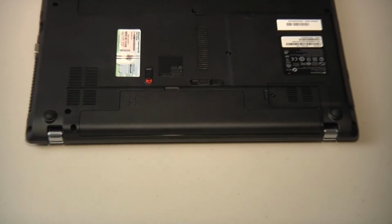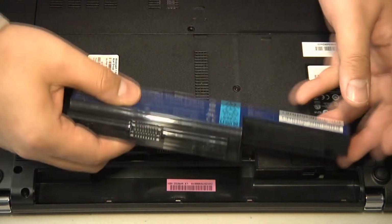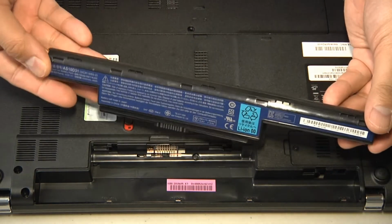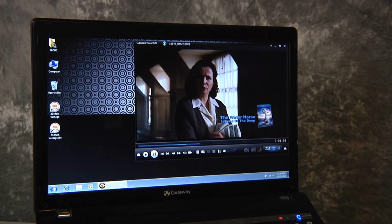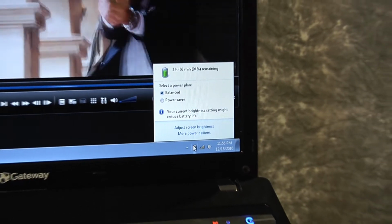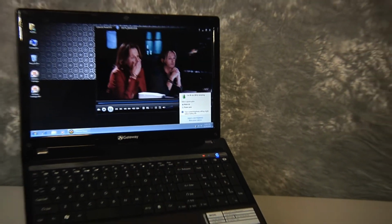The notebook comes with a 6-cell 4400 mAh battery that Gateway claims can last up to 4 hours. However, that mark is only reachable if you run with everything in the most power-saving configuration possible. We were able to consistently go from full battery to shutdown within 2 hours while playing high-definition video off the Blu-ray drive and streaming content over Wi-Fi with the screen at full brightness.